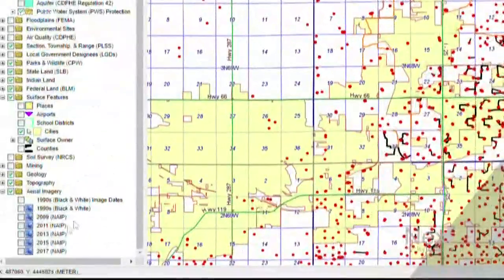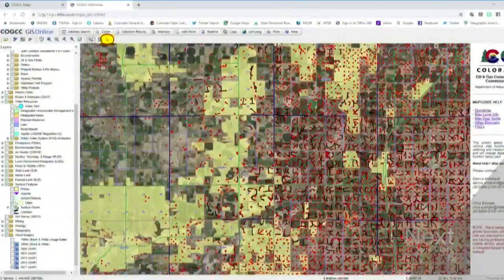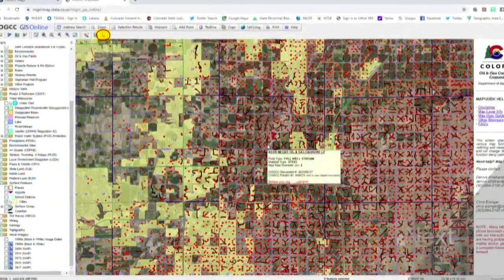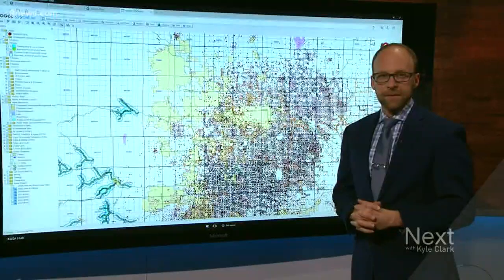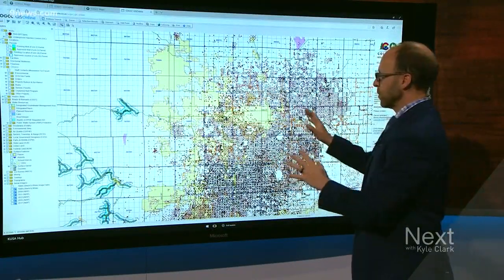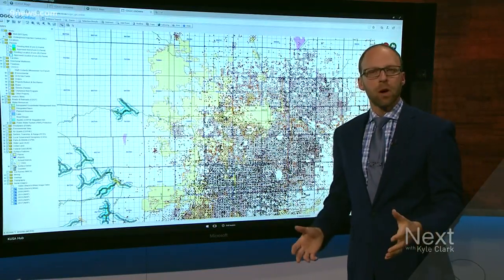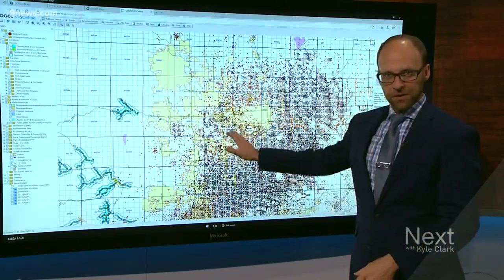On the bottom left, you can turn on the most recent satellite imagery. Move around using this hand icon. You can also use the arrow and hover your cursor over a flow line to see who operates it and what flows through it. That's a lot to take in. We've got a step-by-step online, but more importantly, I need to tell you that using this database does not replace calling 811 when you want to dig in the ground. This is completely separate. You still have to call 811. Don't replace it with this.